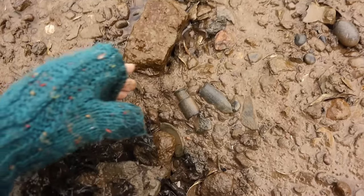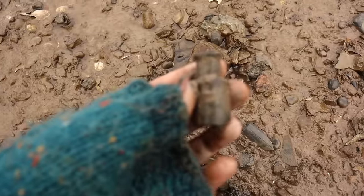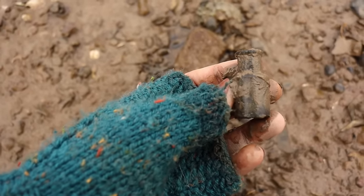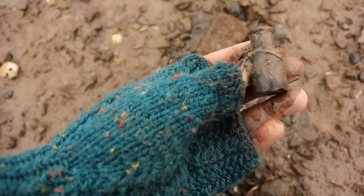There is another one. I'm really sorry about the gloves. If it's stressing anyone out, I do apologise. It's another tiny bottle. Oh, my goodness. Okay. Yes. Brilliant.